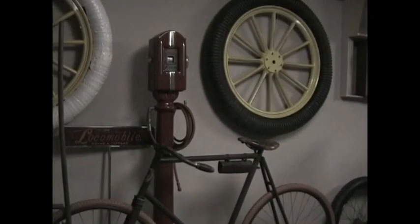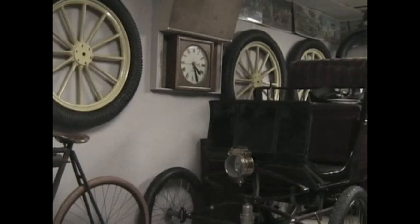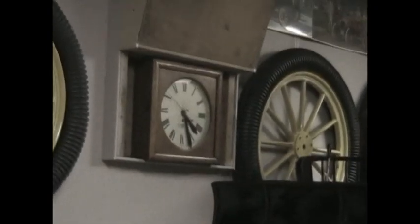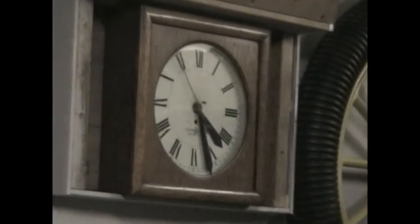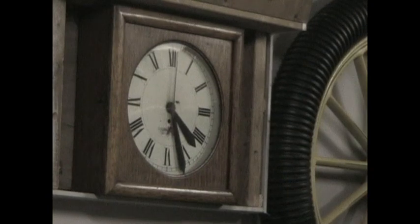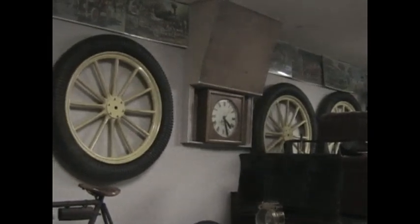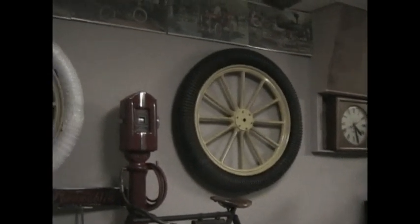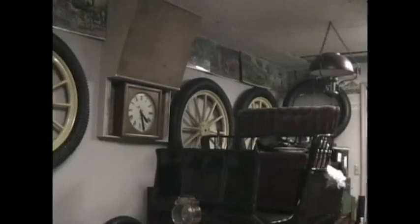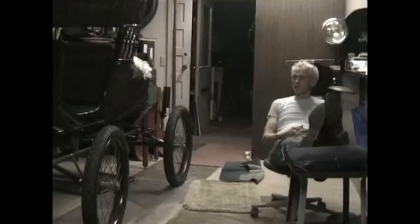This clock on the wall here hung in Dad's office and in my office for 50 years. Dad electrified it. I do have the works around here for it somewhere. The wheels are Stanley wheels, the Model R Stanley, 28-inch rims. Those jazzy tires I got on there are really field tile. I thought that was a better deal than buying expensive tires for it.